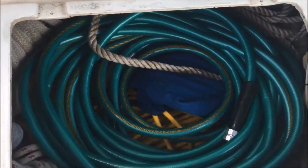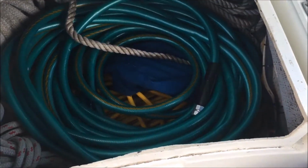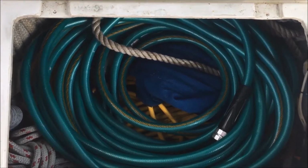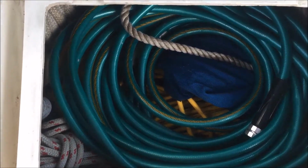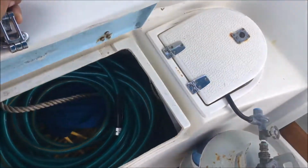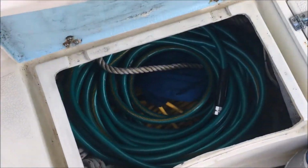In here we have a hose for when we fill up fresh water at a marina, if we're pulled up to a dock and getting fuel and fresh water. We also have electrical 30 amp power electrical cable if we happen to be docked and we plug into shore power. But usually we're at anchor and haven't used that yet.